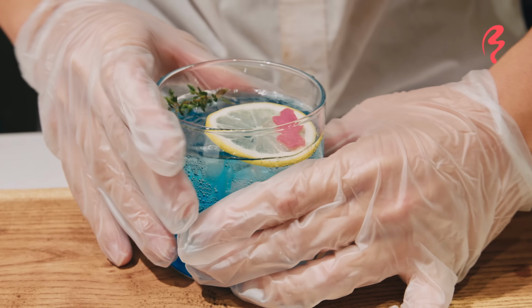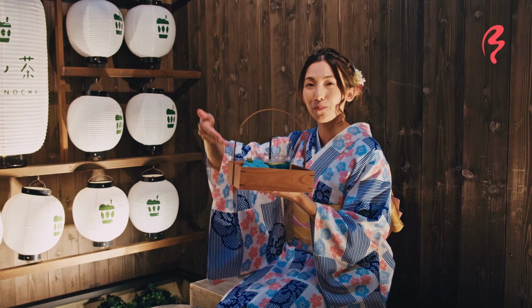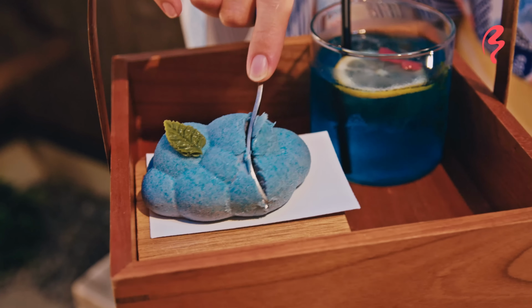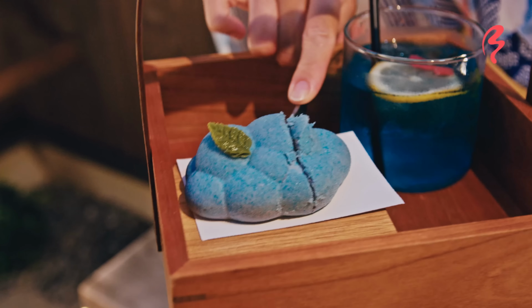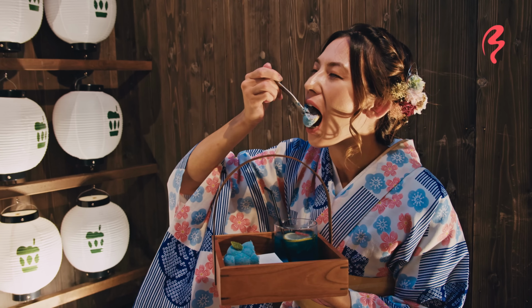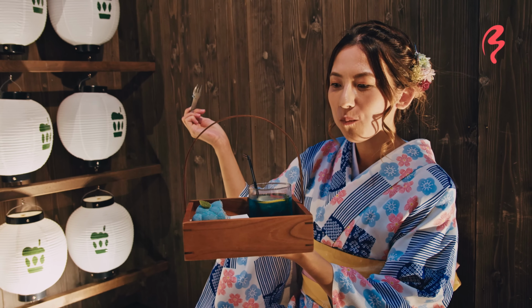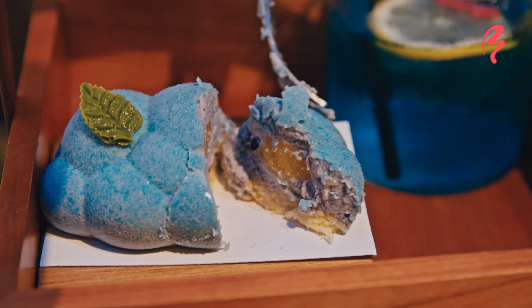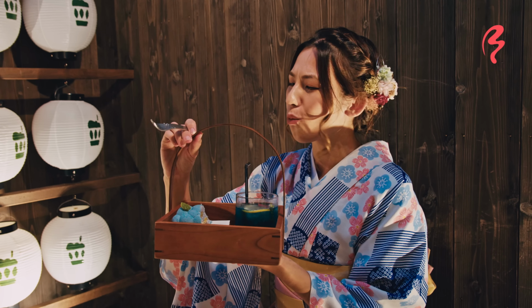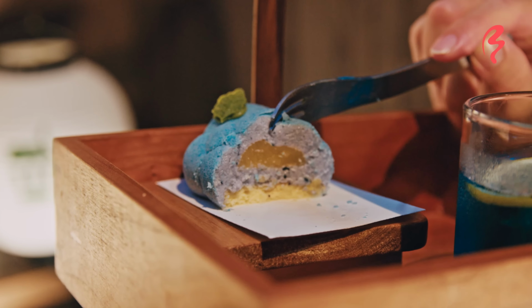It's very tasty. All right, now it's time to try what is arguably the star of the show. It's the blue cloud bread, which is supposedly a cloud bread, but also a mousse, a blueberry mousse. Let's give it a try. That is really, it's very new. I don't think I've ever tried anything quite like it. It does taste like a blueberry mousse, but it has a slightly fluffier consistency.